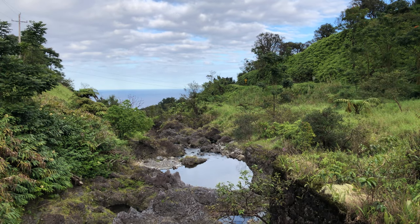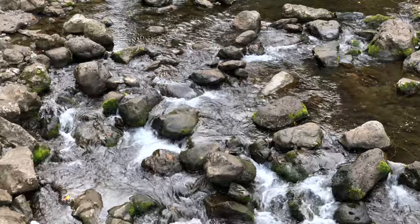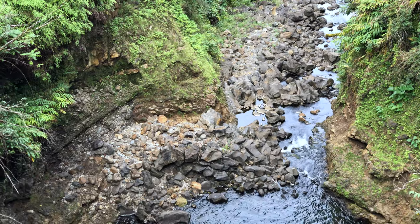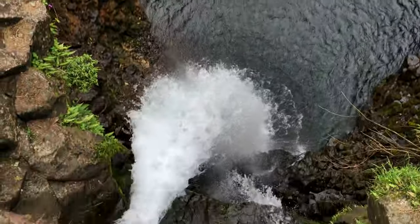With 59 bridges, there are about that many streams along the way. None of them would be considered a river, but the Hawaiian stream is one of the most beautiful parts of the landscape. Here you get to look straight down from the bridge, watching that waterfall gush down below.